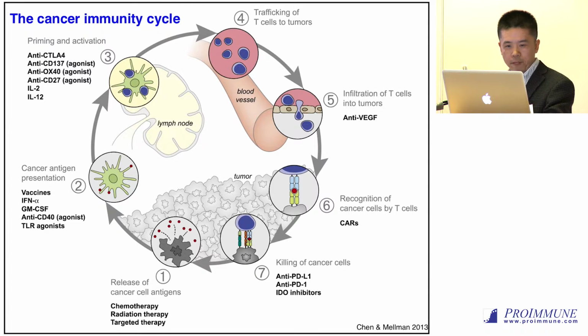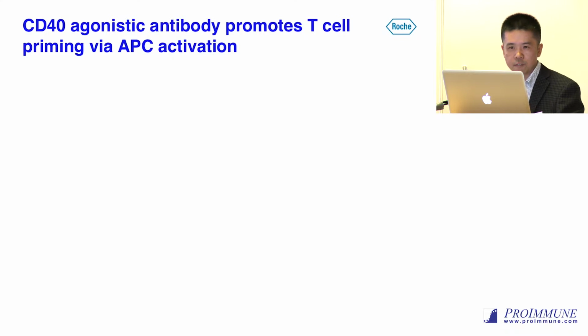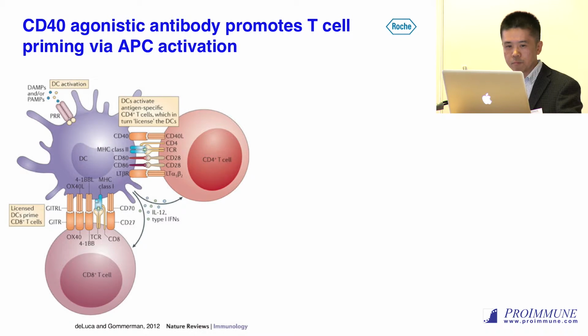Among these, I'm going to talk about one example which deals with the activation of dendritic cells. It is a very old molecule called CD40. It was identified more than 20 years ago, initially as a receptor on B cells, and later found to be expressed by many myeloid cells, including dendritic cells. What's important is that when dendritic cells get activated, they upregulate CD40, which would activate the antigen-specific T cells.